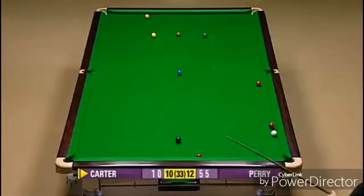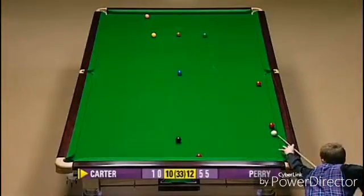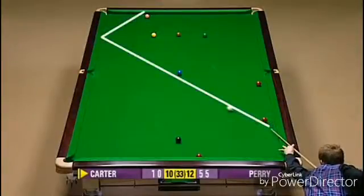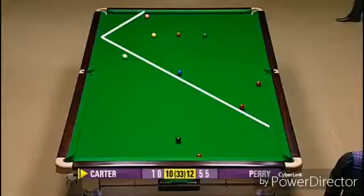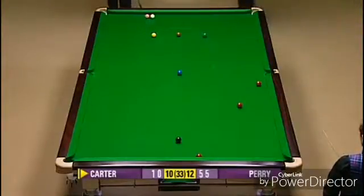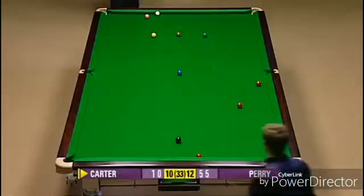He could have put himself in a bit of trouble here. If he gets off the red, he can get in behind the pink. That's the shot that's available to him, if he can judge it. Still a good safety shot, but he was trying to get in behind the pink there.